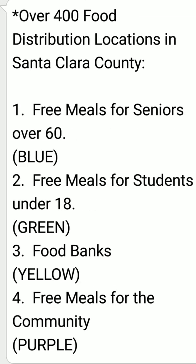So here we go. In Santa Clara County, there is an interactive, or actually I should say, a searchable map that includes over 400 food distribution sites within the county. The county has 2 million people, and the map is color coded. So these locations would show different colors depending on which category they are in.